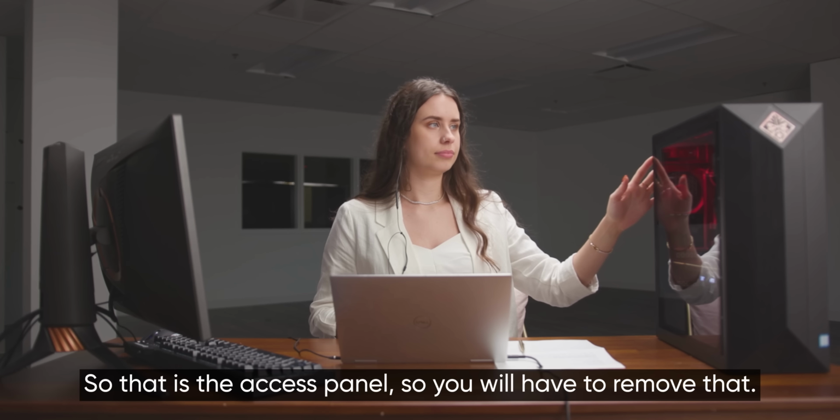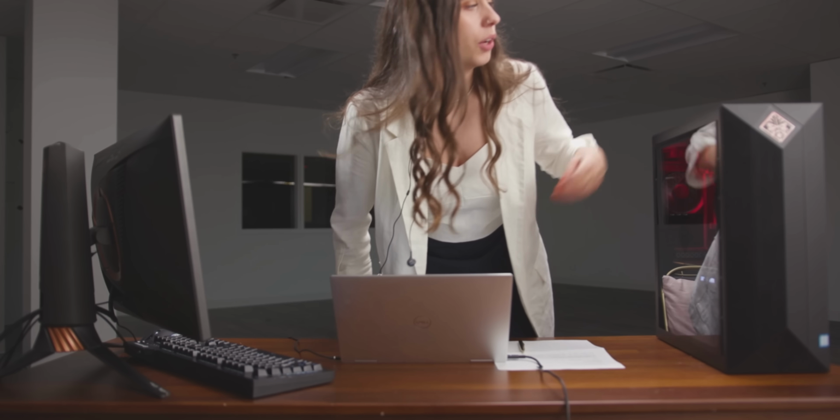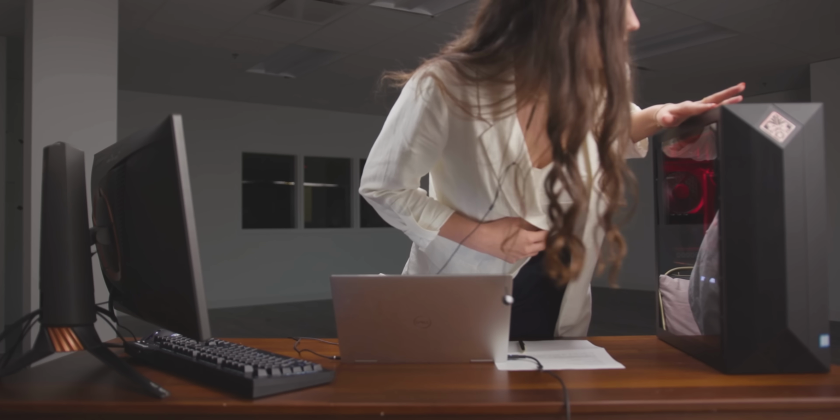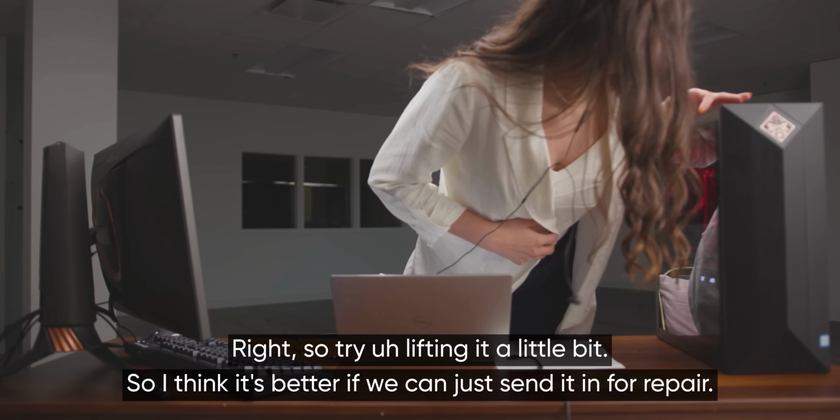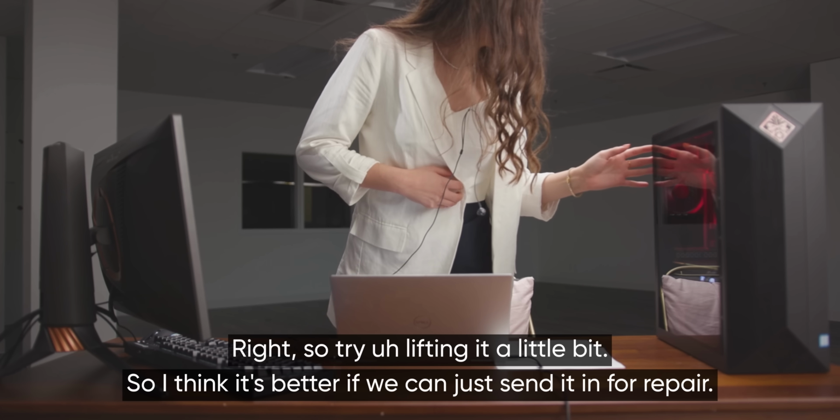So that is the access panel, so you will have to remove that. Okay. How would I go about doing that? Right, so try lifting it a little bit. So I think it's better if we can just send it in for repair. She's trying to default to the repair because she can't get the panel open, which is kind of fair. I would probably do the same thing if someone can't open a side panel.